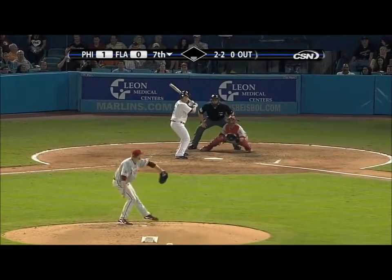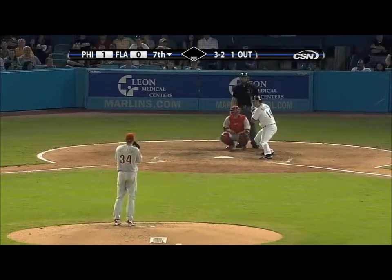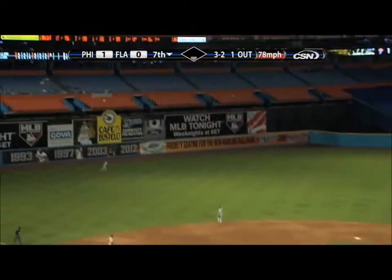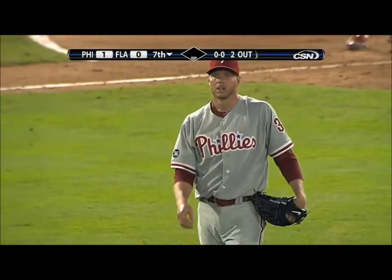2-2 the count to Coghlan. On the outside corner, called strike 3. I think the key tonight is to not change anything that you're supposed to do. Toward left field. Pretty well hit, but playable for Ibanez. 2 outs here in the 7th inning.